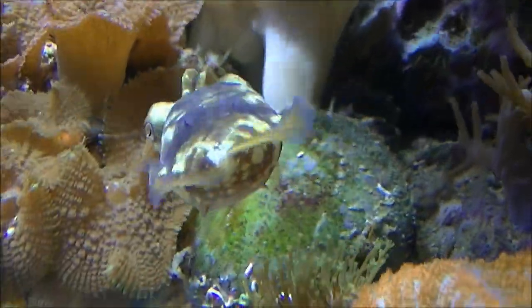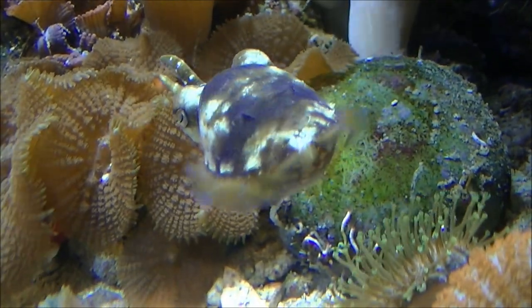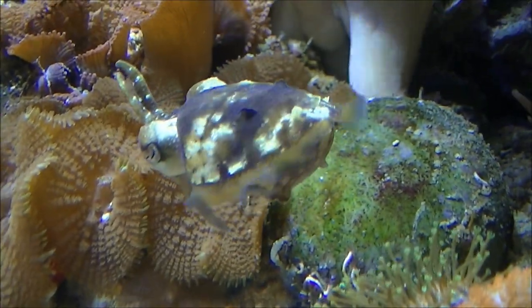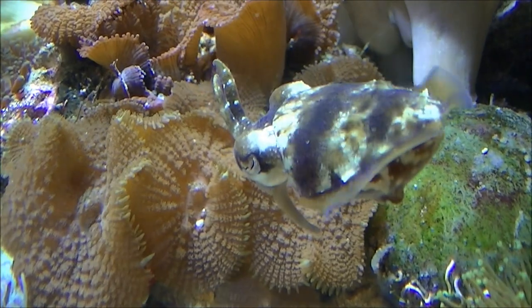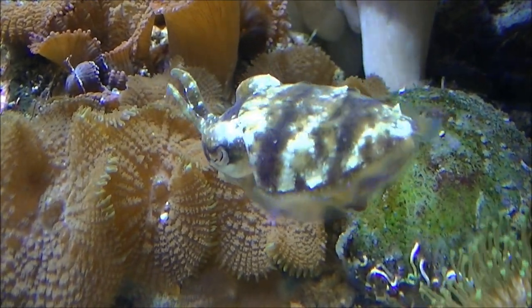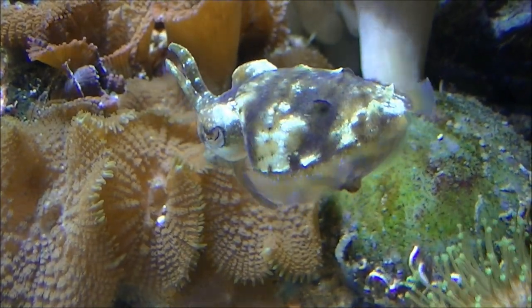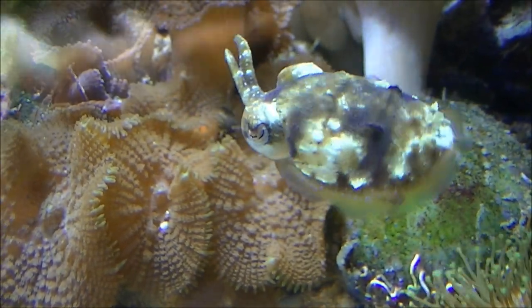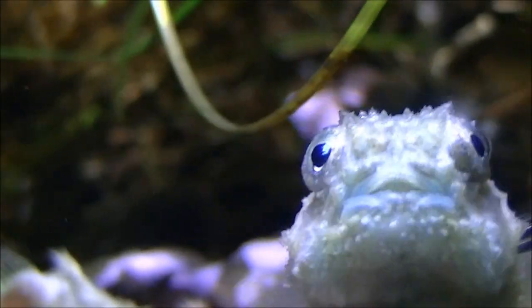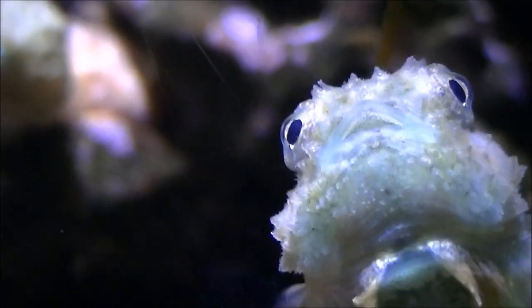Similar to octopuses, cuttlefish are mollusks and are very smart creatures. We have a whole video devoted to the cuttlefish. Their ability to change the pattern of their skin, reflecting the mood of the animal, is really cool. This tiny fish has suckers on its belly and uses it to hold on to the rocks.